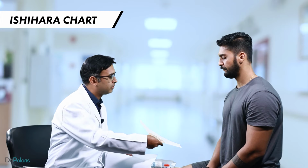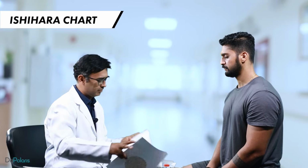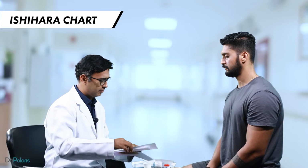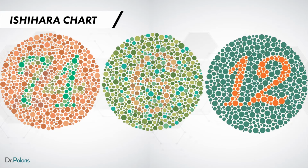What is this number? 74. This number? 6. And this number? Number 12. Okay. The Ishihara's charts have numbers with different colors on them. If the patient is able to recognize these numbers, it means the patient doesn't have any color blindness.